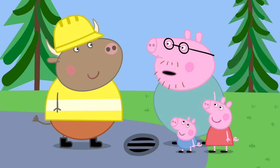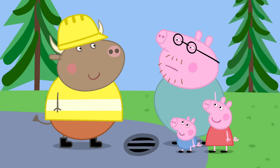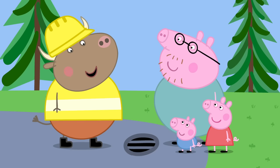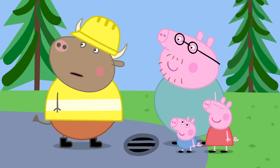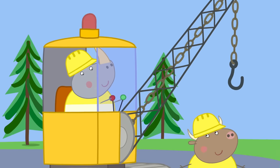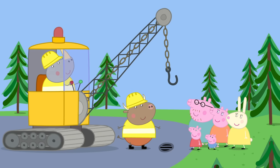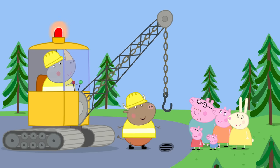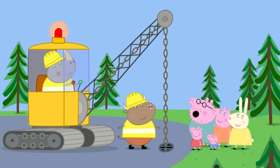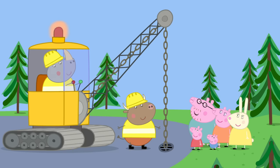Mr. Bull, could we borrow your crane for a minute? What for? My daddy dropped the car keys down the drain. Say no more. I'll have them out in no time. Mr. Rhino, the crane, please. Stand clear. Down she goes. How lucky Mr. Bull came along when he did. Yes, now we'll finally get our keys back.